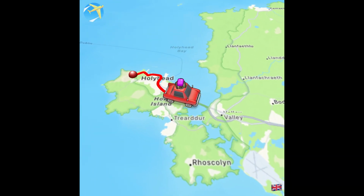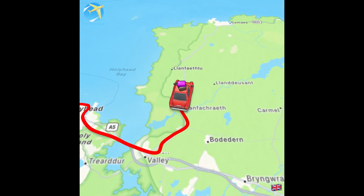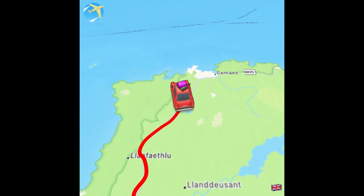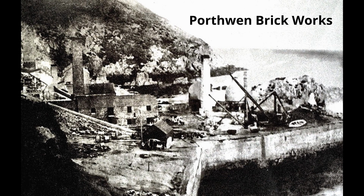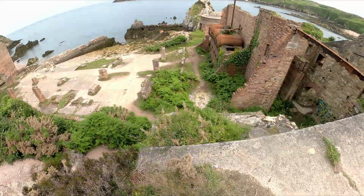Well, back to the van and our adventure continues. This time we're heading to north Anglesey. We're heading to a little gem called Porth Wen Brickworks. It's been on my bucket list for a while.